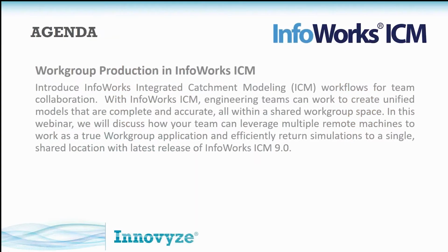Today's agenda is that I want to talk, and I want Nathan to help me present, some of the workgroup production of ICM, how ICM was built for this collaboration, and some of the new elements of ICM version 9.0 that came out last week. And we're going to do it live, and it's going to be interesting, just because of locations and how we're connected here on the internet. So, bear with us with that.